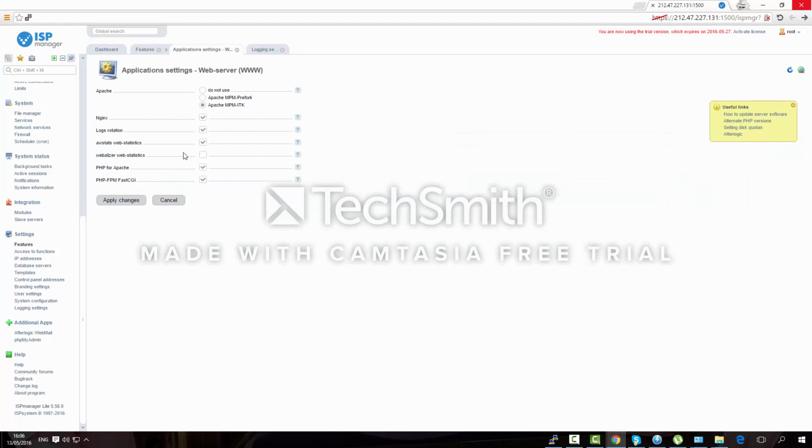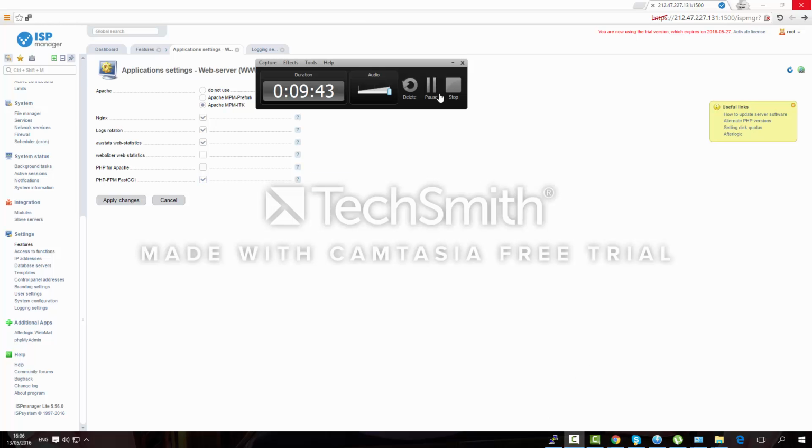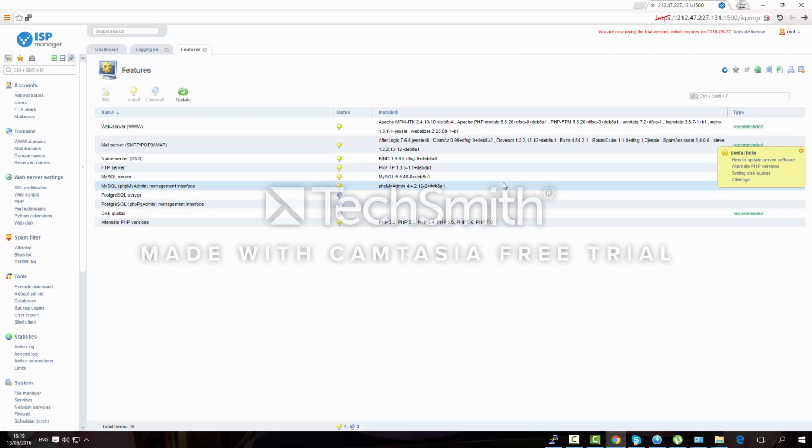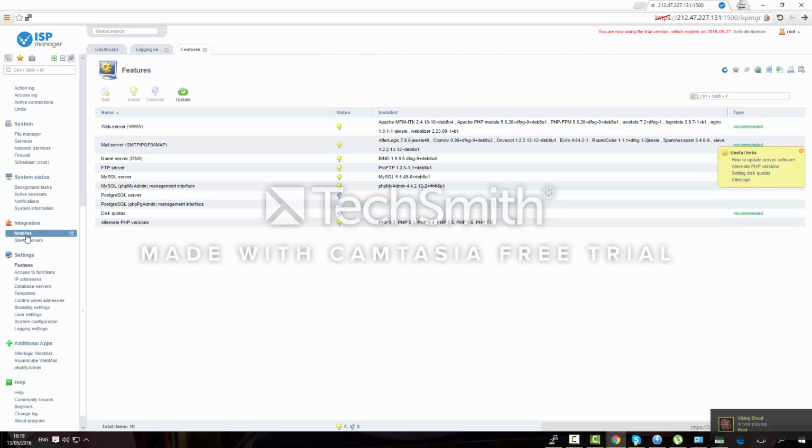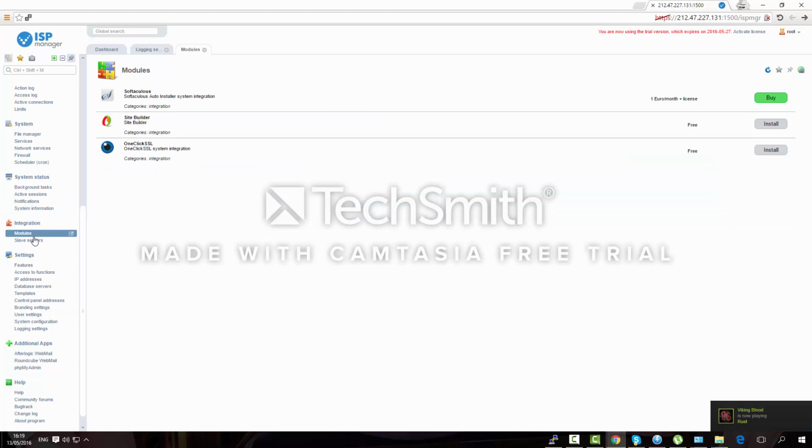and installing a web server. We won't go with prefork. You can install only nginx on the server. Okay, so after we install everything around here, let's move forward. As you can see, like I've talked about, install Site Builder for free, and Sophos for one year per month for license.